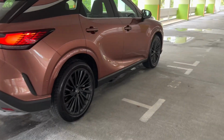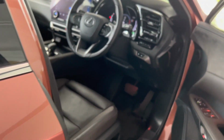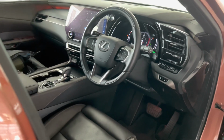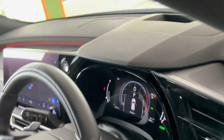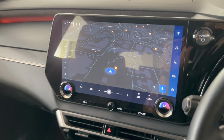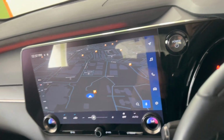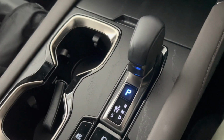So what I'm going to do now is actually jump into the car and look around, because I haven't really played with this as well. Inside the car you get an interior that is very consistent with the current crop of Lexus cars. I think the interior feels very similar to what you might find on the NX as well. If you have ever been in a Lexus NX, you will find this same 14-inch touchscreen here. Gear selectors are also quite similar.